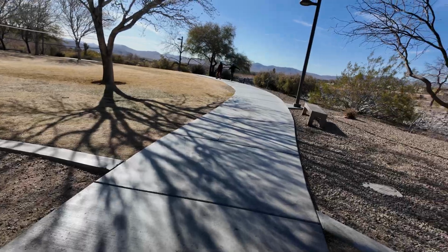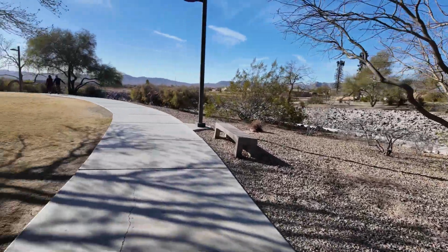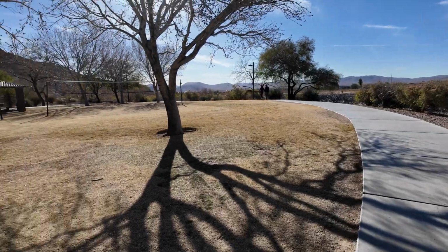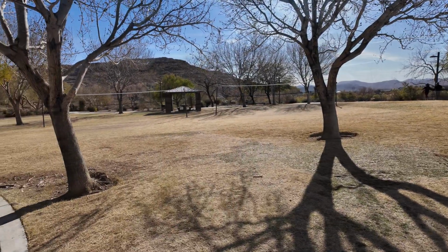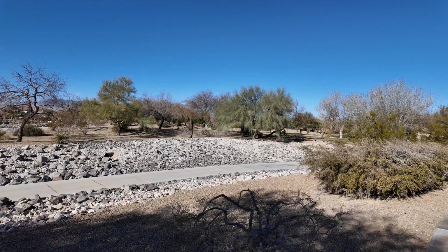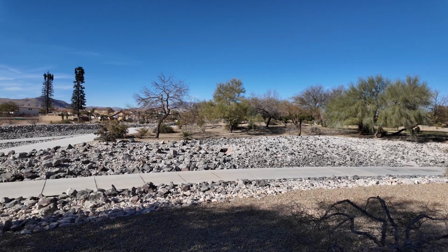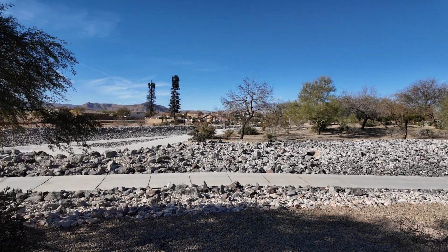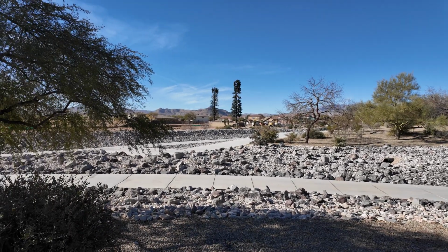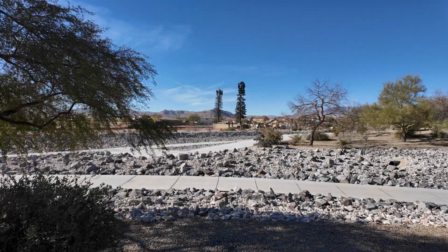We walked around the floodplain as we're right here off to our right, and if we pan over here to the left, you can see they have 2 volleyball courts. One of the things I find ironic out here in the Las Vegas Valley is how they disguise the cell towers as pine trees. However, we're in the desert and there's not many pine trees out here.